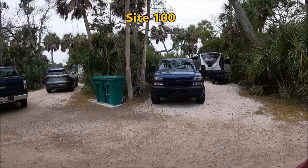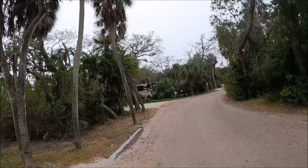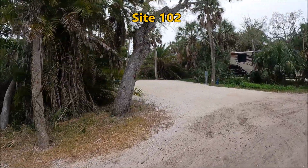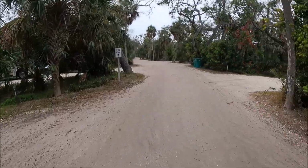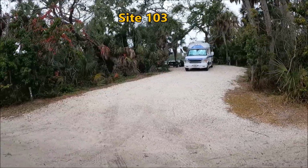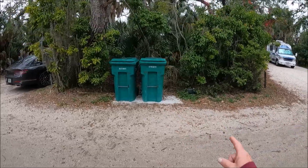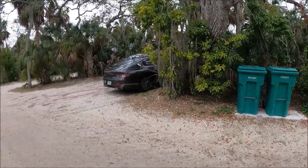Site 100. This is site 101. Here's site 102. It's a little short, but that's a nice site. Here's site 103. Site 104. And they have these trash cans spaced ever so far, you know, at various spots along the loop. So you just put your trash in there.